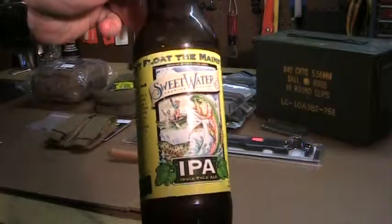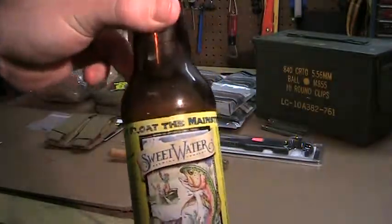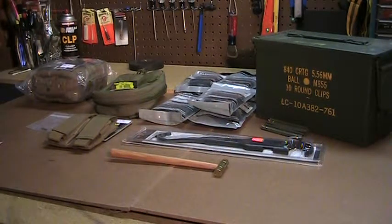A little Sweetwater IPA. Best beer you can get your hands on, in my opinion. But alright, let's get started.